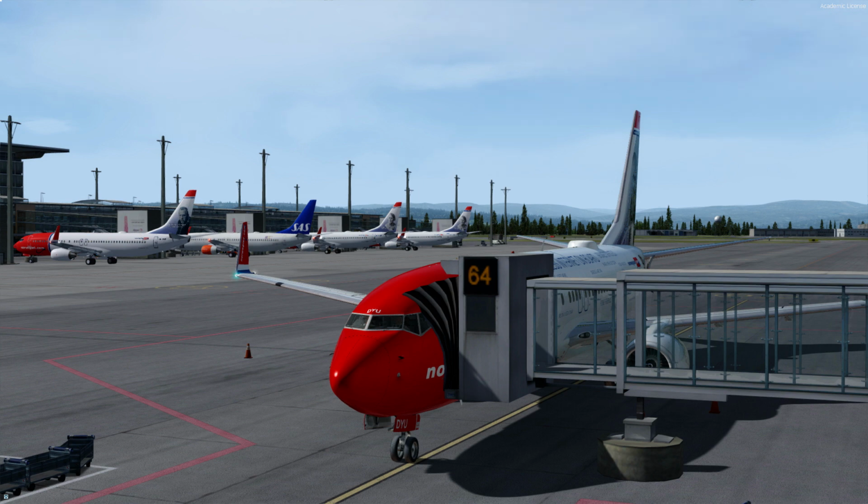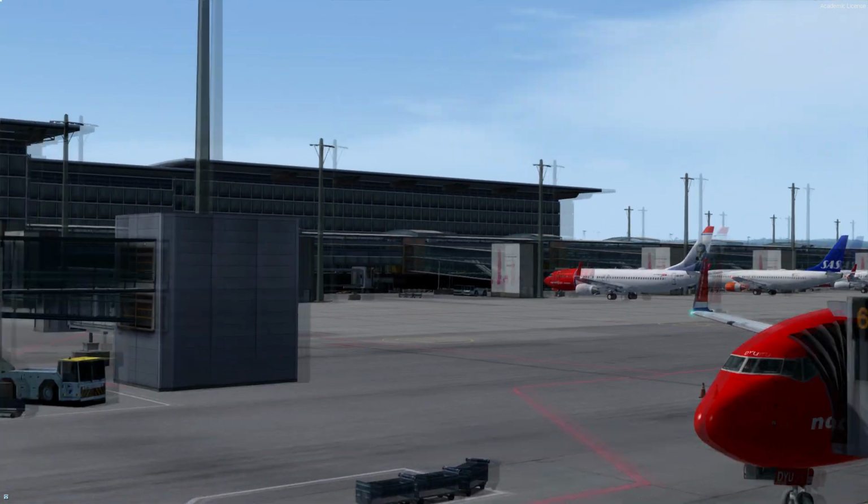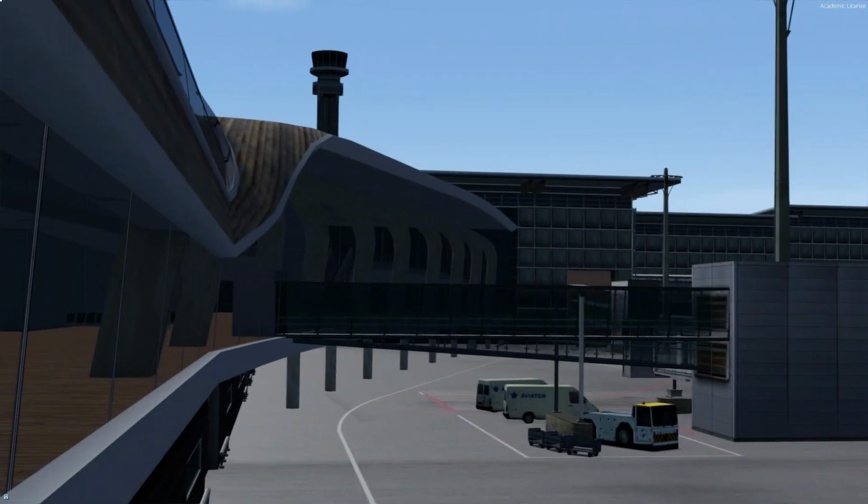Today I thought we would do something a little bit different from the usual long haul stuff. Today we are going to do a short haul from my country. We are going to do Norwegian-shuttle 630 Alpha to Bergen today, in this beautiful 737, and we are heading out of Oslo Gardermoen Airport.